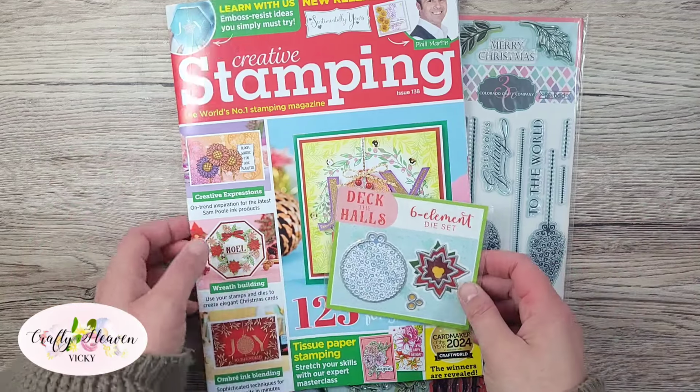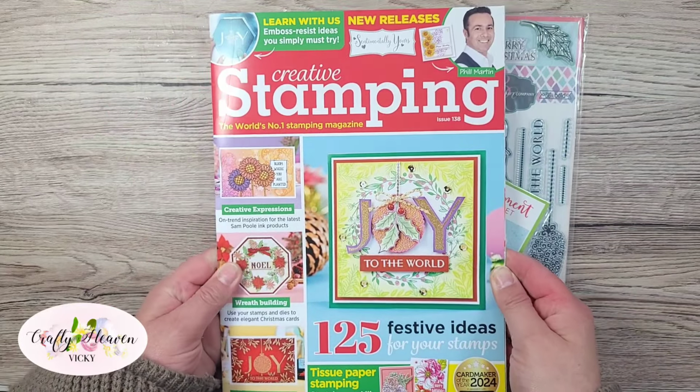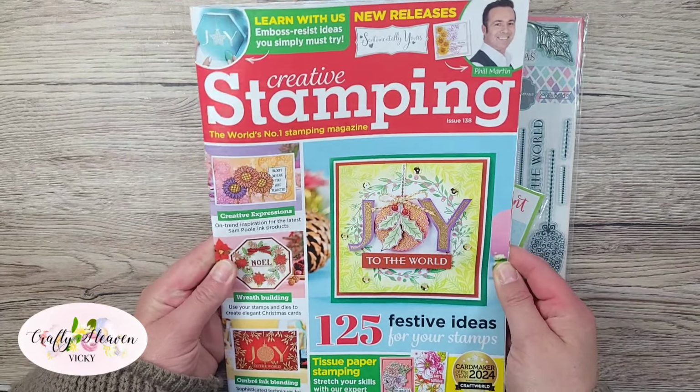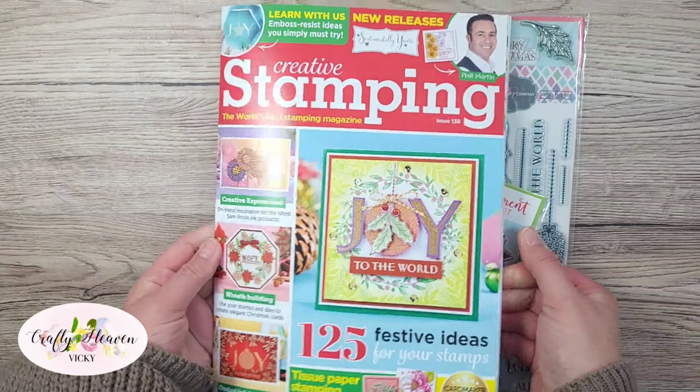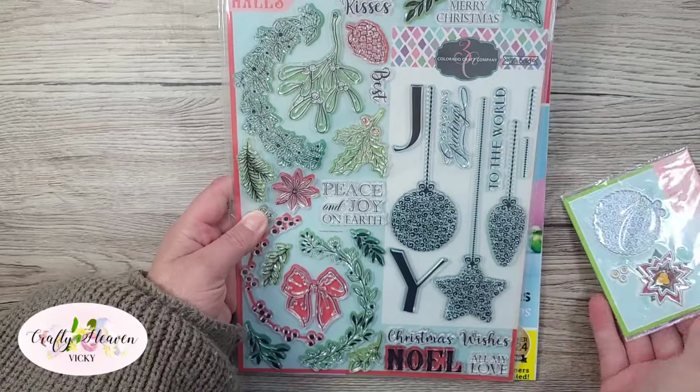Today we are going to be taking a look at the new Creative Stamping, and this is issue 138. I'm very excited about this issue because I am actually featured in it again. So let's have a look at the beautiful stamp set.